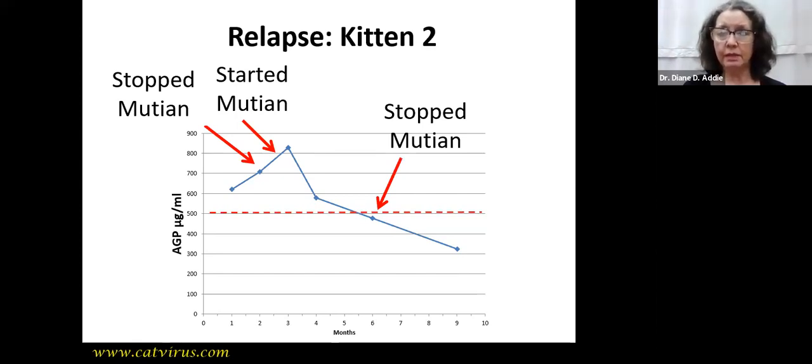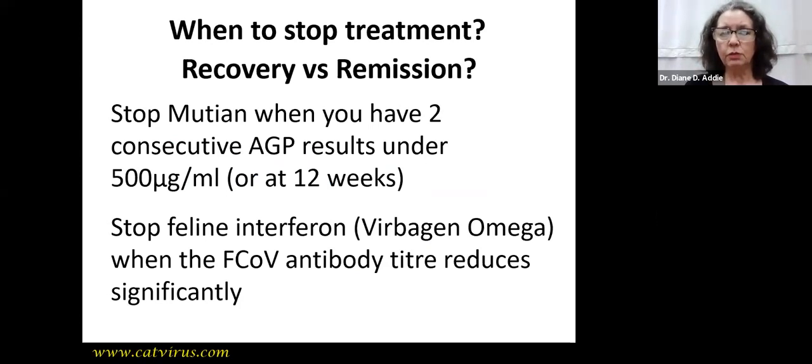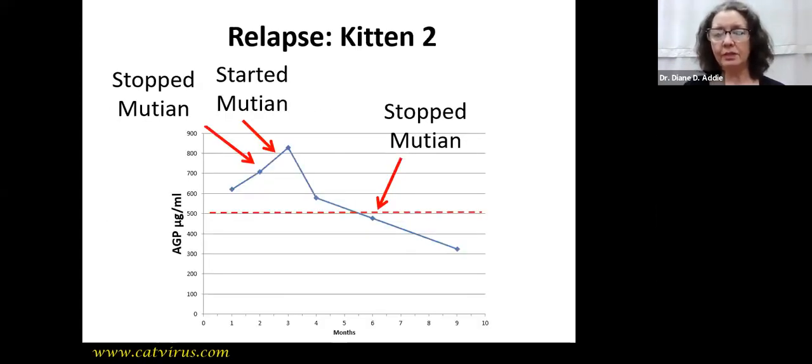Her guardian started the Mutian again at double dose to get into the brain, and then didn't stop the Mutian until after the AGP level had reduced down to below 500, which is shown by the red dotted line here. That's the normal level. So you stop the Mutian pills when you have 2 consecutive AGP results. Oh, sorry. I knew there was something I wanted to say there. Kitten 2 is still alive and well. She made a full recovery.